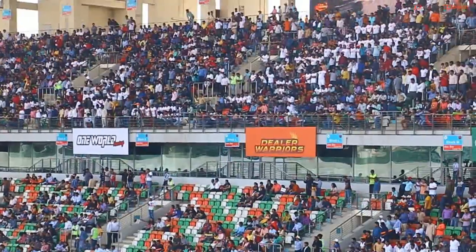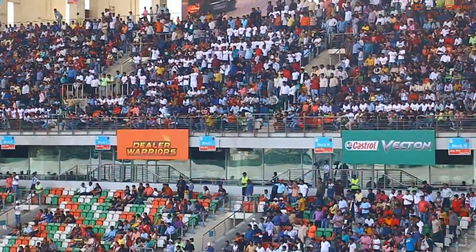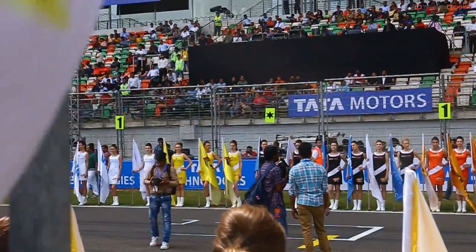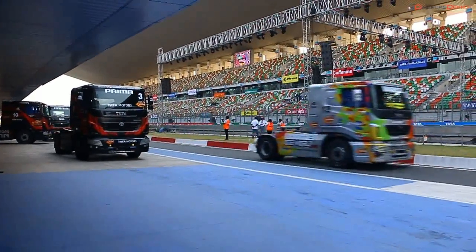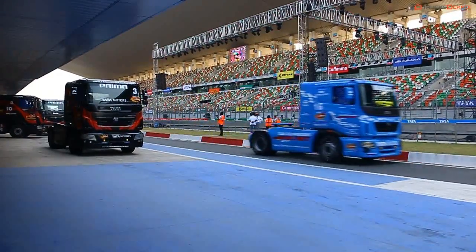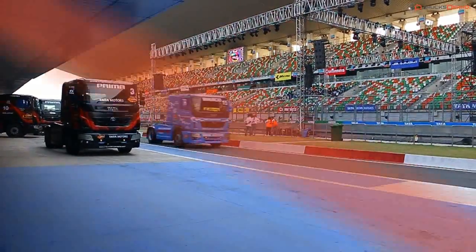Tata Motors T1 Prima truck racing is back in its fourth season at the Buddh International Circuit. This championship saw some heated action with international drivers in the Pro class and Indian drivers in the Super class and Champion class.